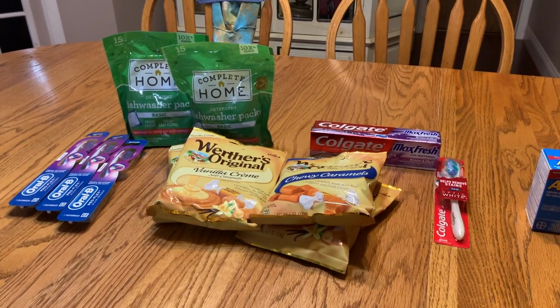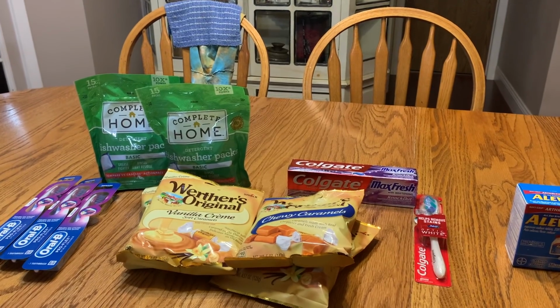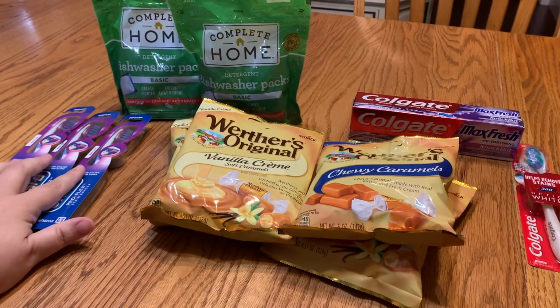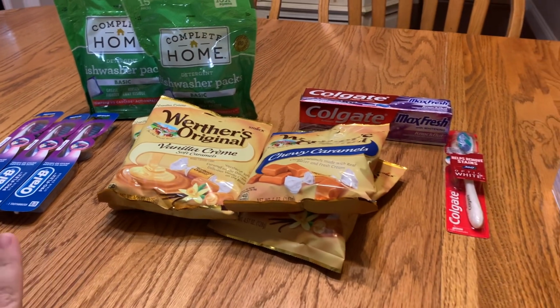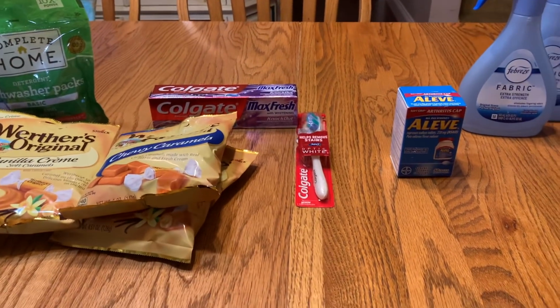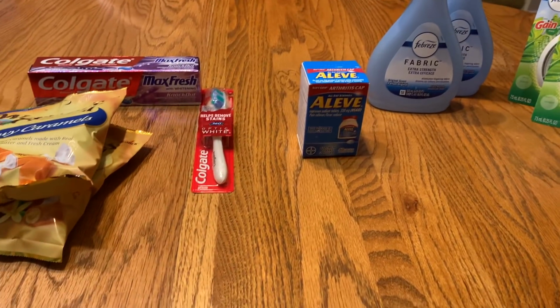Okay guys, so what is that? Oh, Lord have mercy, I forgot to put that away. But anyways, we are back in from Walgreens, and everything worked out just great. There was one little problem, and I am missing one item because it is sold out everywhere. But I am really, really happy with what I got today.